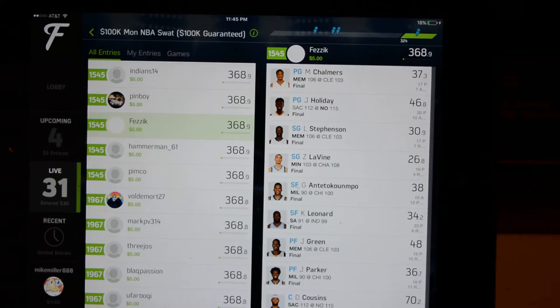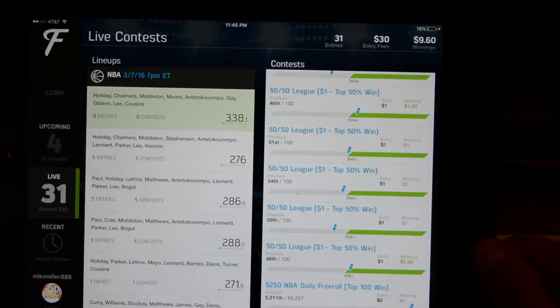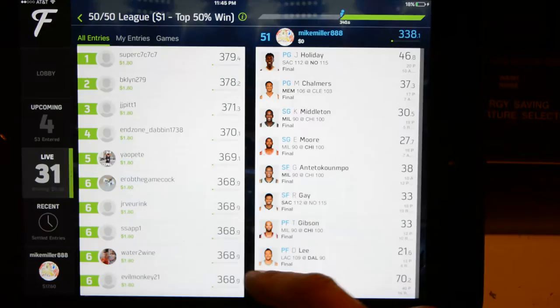And I'm going to show it real fast anyways. Let's go back to the other results. Let's go back to those 50-50s I was showing you. You needed 340 to win tonight, guys. 340. I am not kidding. Look at that. 51st in the league. So it didn't win. What was the winning entry? Even with a 70-point player, didn't win.